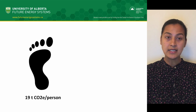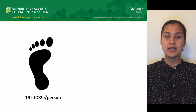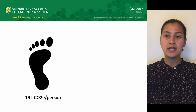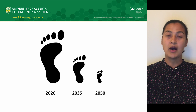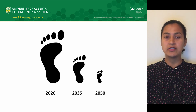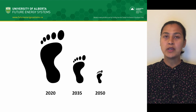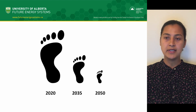Edmonton, the city where my research is centered, has one of the highest per capita greenhouse gas footprints in Canada, an unflattering 19 tons per person against a global average of 4.4 tons. However, the city has launched an ambitious energy transition plan to bring down per capita emissions to 3.2 tons per person by 2035 and aims for carbon neutrality by 2050.